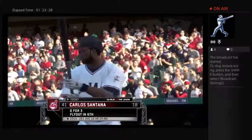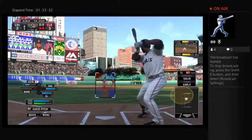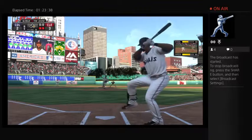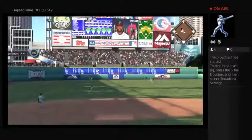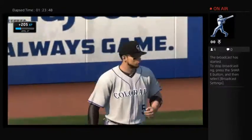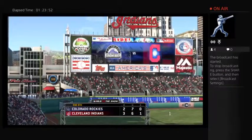Carlos Santana will stand in, trying to change his evil ways here. He is hitless in the ballgame so far. Big swing there as it's hit pretty well out toward deep left field. And he will reach up to make the catch. Oh, what a play that time, as that ball had extra bases written all over it. But with that catch, the inning is over.